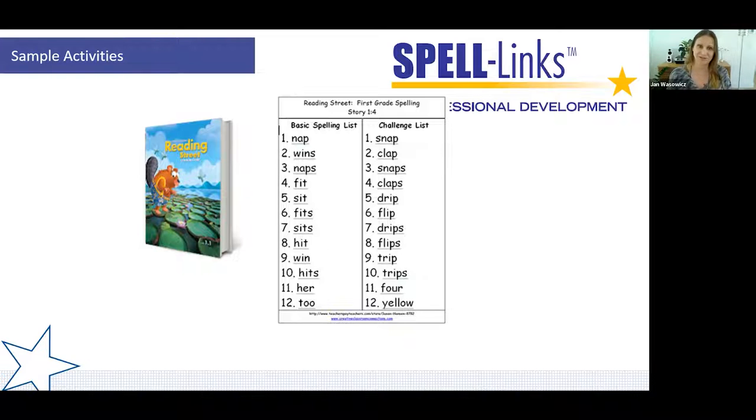I oftentimes have to make some changes because they don't often stay true to a pattern, or they might have, like in this case, too many patterns at once. So then I have to zero in on one pattern at a time. But Tier 1 material is a great place to go to get some words.